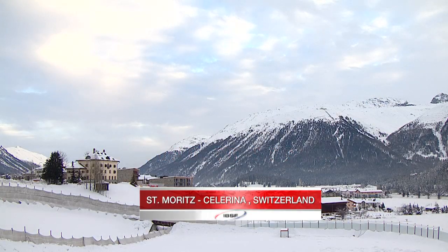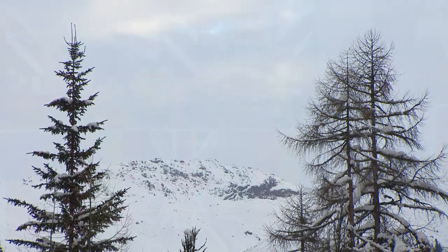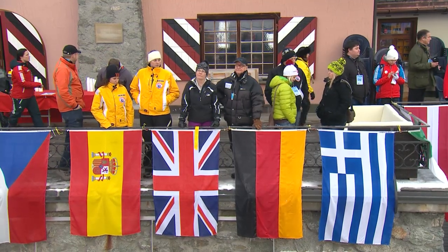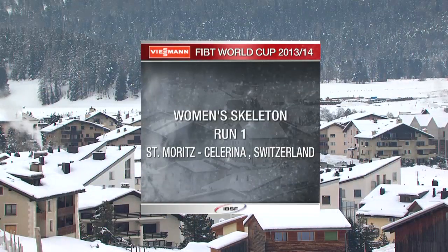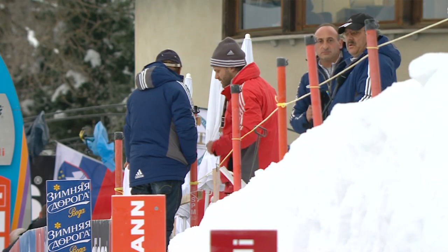Hello, good morning, and welcome to a beautiful St. Moritz in Switzerland. We're high in the Engadin Valley in the Swiss Alps, over 1,775 meters above sea level. The air is thin, but the atmosphere is electric as we get ready for the women's skeleton race. 2 runs to decide our gold medalist on the track in which they held last year's World Championships.